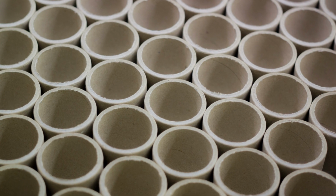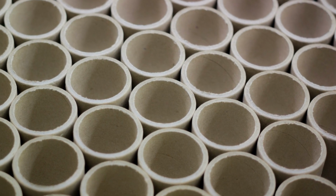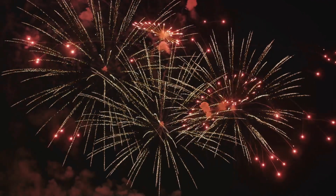Now let's talk about the physics of fireworks. Each firework is launched into the air by a mortar, a type of cannon. Inside the mortar, a gunpowder-filled shell explodes, propelling the firework skyward. Once at the right altitude, a second explosion occurs, igniting the stars and creating the beautiful display we associate with fireworks. There are various types of fireworks, each designed to create a unique effect.